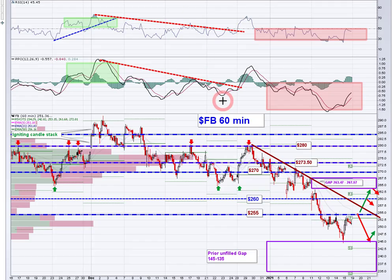Facebook. I think there's a lot of interesting setups here in the FANG names.